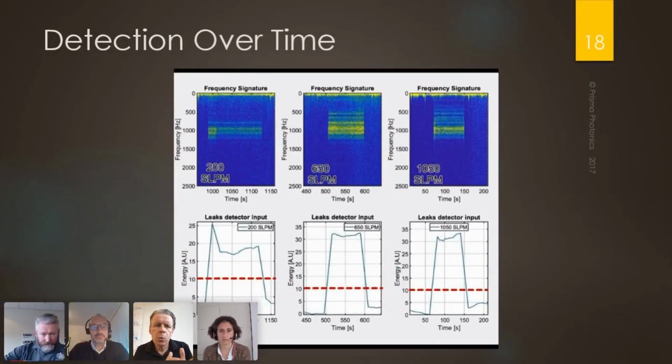We can look at how detection over time looks, and let's look at the upper middle picture. What we see here is the spectrogram of a 650 standard liter per minute leakage. And below it, on the middle lower picture, we can see how the logic of the detector input looks over time. So we see when the leakage starts to evolve, the signal is crossing significantly the threshold of detection. So we have a very high confidence detection over time.